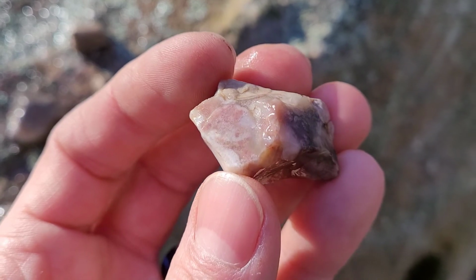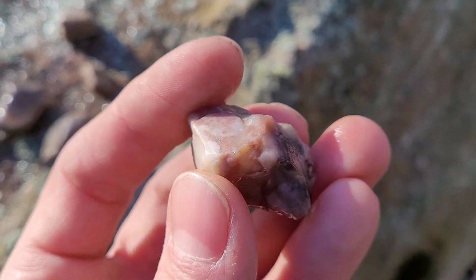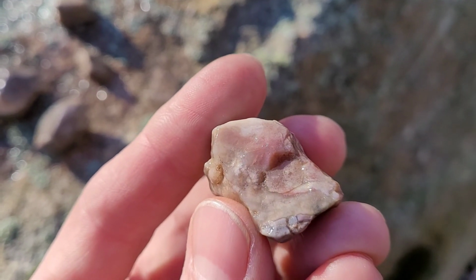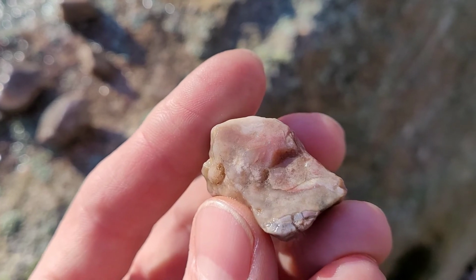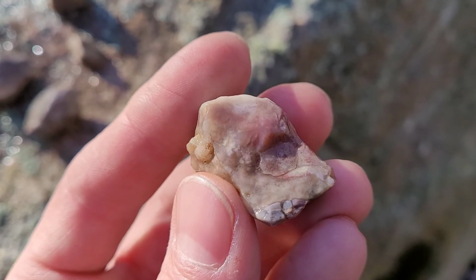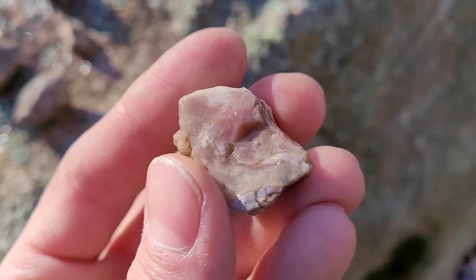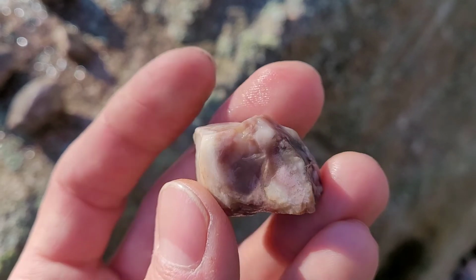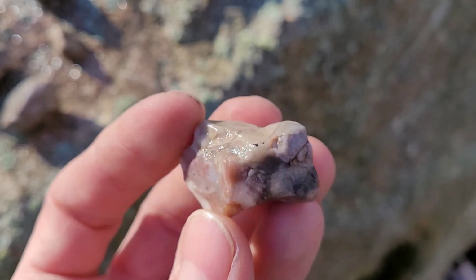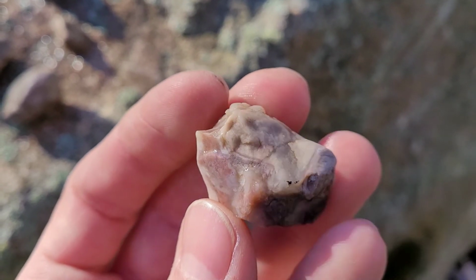Not sure what this one was. Possibly inside of a geode or something. It's definitely some microscopic agate banding there. Little eyes. It's not picking it up the greatest on camera. But that's a really pretty piece. Super cool. Grateful for that.